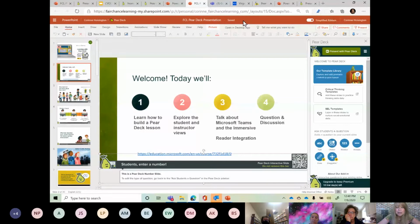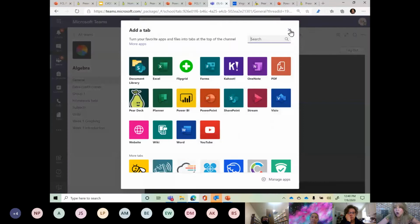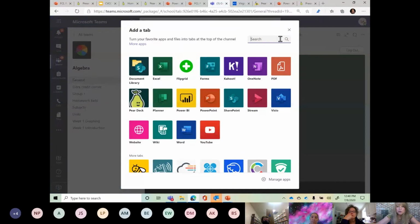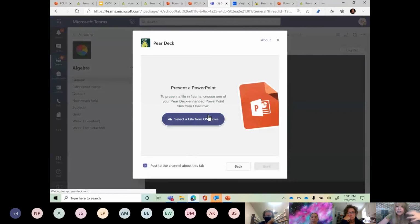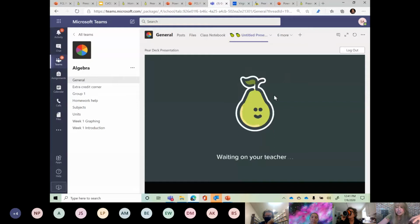And I do want to show you in Microsoft Teams, their Flipgrid is part of Teams. All we'd have to do is click this little plus sign. Some of you should remember this from earlier. Here's Pear Deck, here's Flipgrid, here's Kahoot. Kahoot's a good one. Here's YouTube, here's websites. So we can add a Pear Deck anytime inside of our course so that our students can see it very easily. So I did want to show you this is all integrated in the big picture.